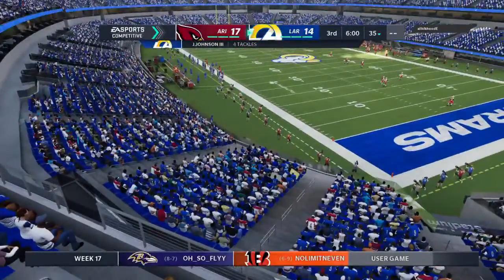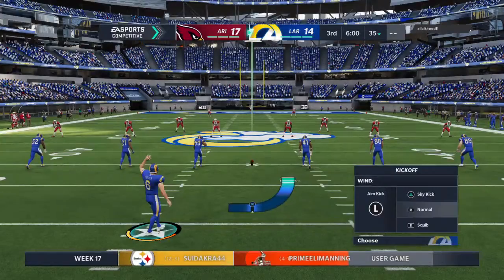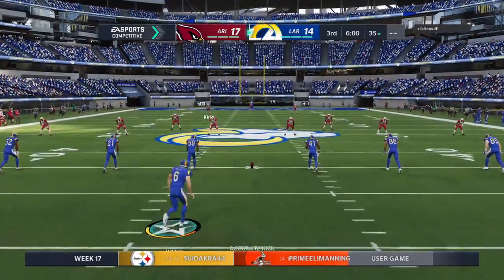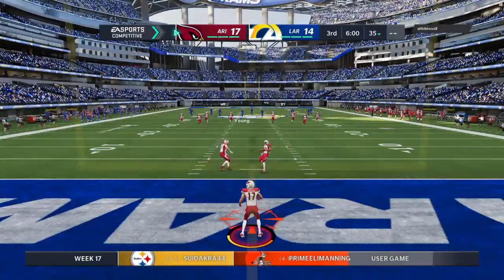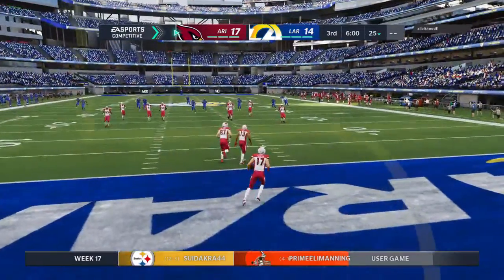As we send you to our EA studios in Orlando, here's Jonathan Coachman with our EA Sports Halftime Report. The final two quarters of the NFL regular season are upon us as the second half of Week 17 is underway.